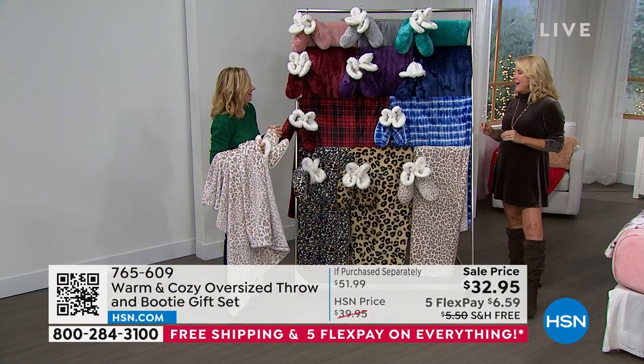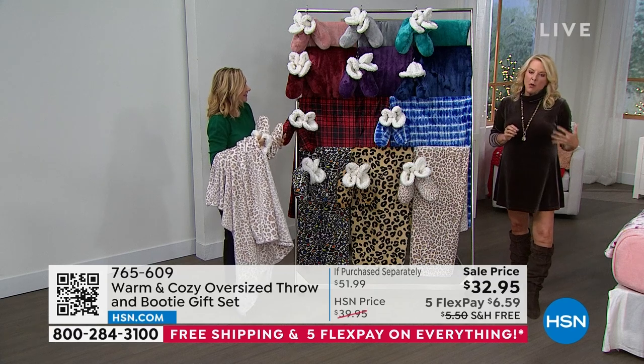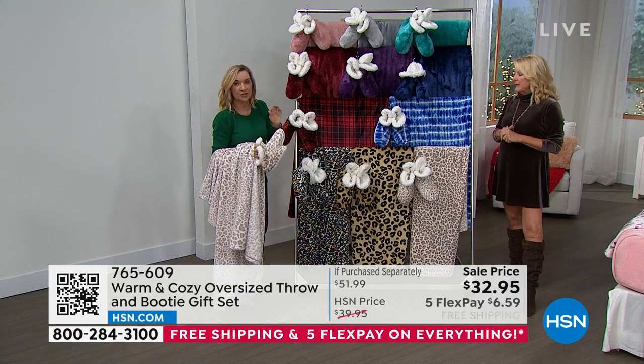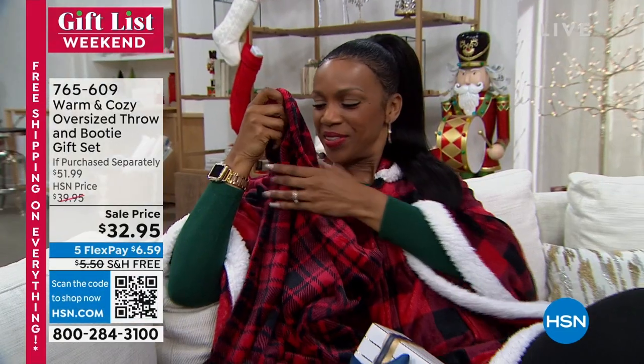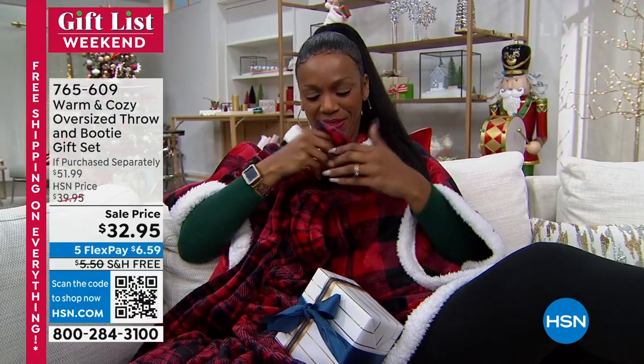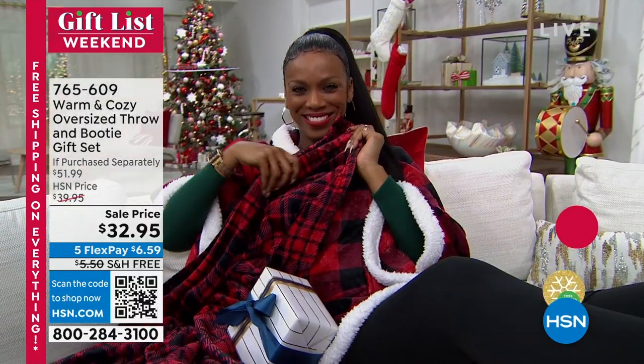Let's talk a little bit about care. Yes. Because anything that comes from the warm and cozy line, you can expect to use it for years to come. Exactly. It's easy to launder. It doesn't fade or shrink or pill or lint. This one is already a customer pick for us. And what I would say, too, is the quality of warm and cozy. It's a brand that's been here for over 13 years at HSN.